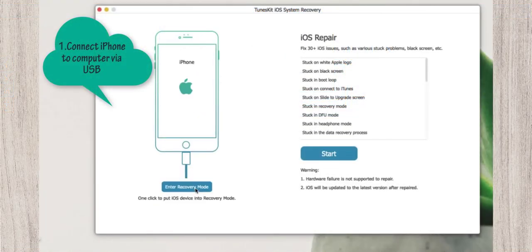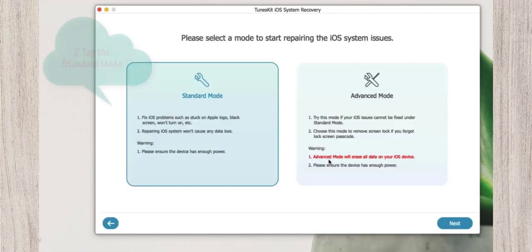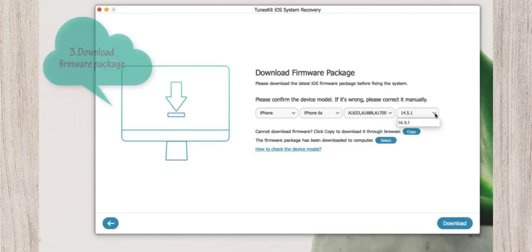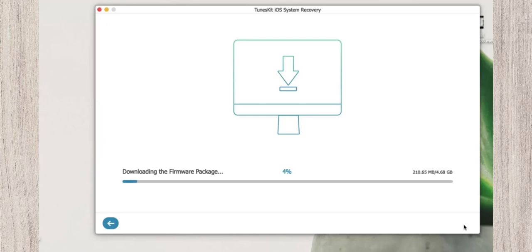Step 1. Connect your iPhone to a computer. The first thing is connecting your iPhone to a computer. Step 2. Select a mode to fix. Step 3. Download the firmware package. Confirm the given information corresponds to your iPhone model and click the download button to download it.